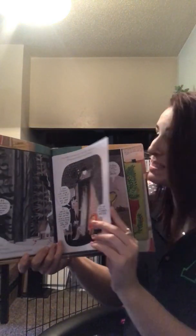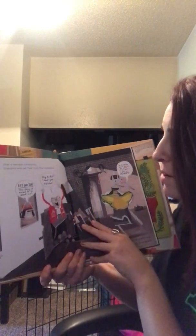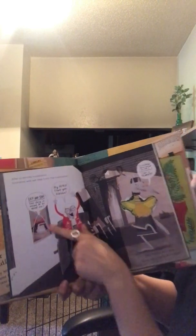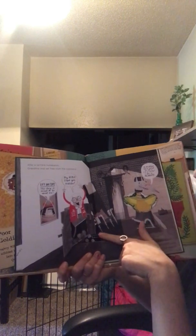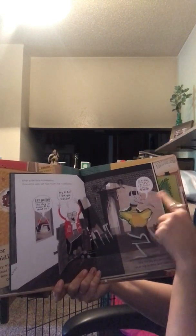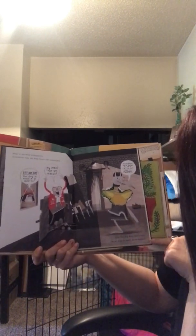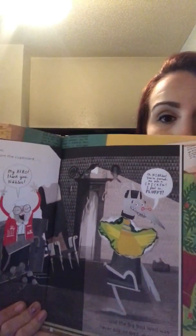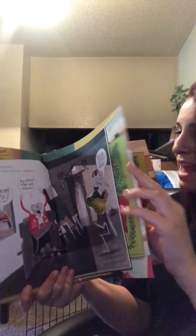It's Nibbles. After a terrible hullabaloo, Grandma was set free from the cupboard. Let me in! This story is meant to be about me! My hero! Thank you, Nibbles! Oh, Nibbles, you've turned me into a chicken! I feel so fluffy! And the big bad wolf was never big or bad ever again. Oh my goodness, he nibbled somewhere. Where is he going now?